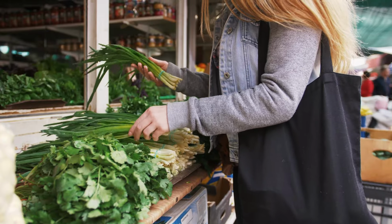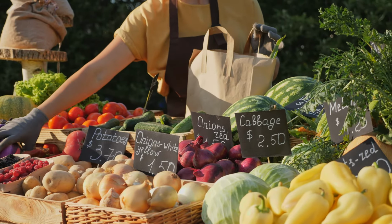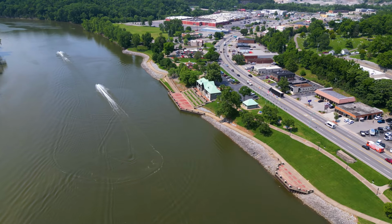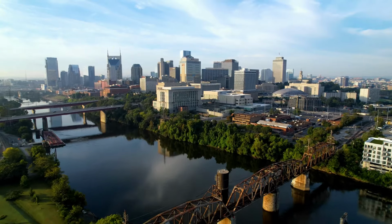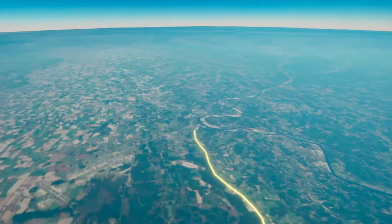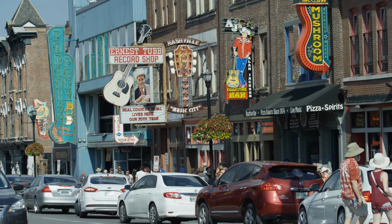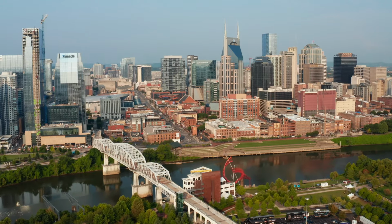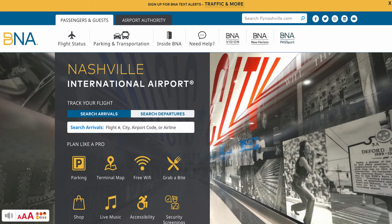The Clarksville Farmers Market was voted the #1 farmers market in all of Tennessee in 2023. The Cumberland River flows through Clarksville and also meanders its way through Nashville, Tennessee, which is only an hour and a half from Freedom Ridge. Known as the country music capital of the world, Nashville is a growing modern city with a rich history. With a population of over 1.3 million, you can find anything you need in Nashville, along with an international airport that offers direct flights to and from most major U.S. cities.